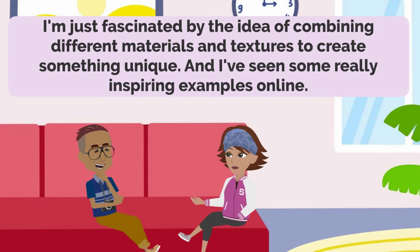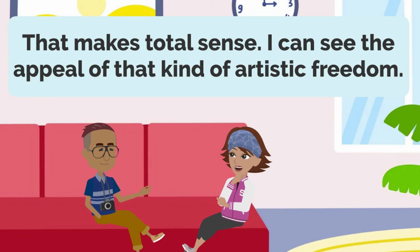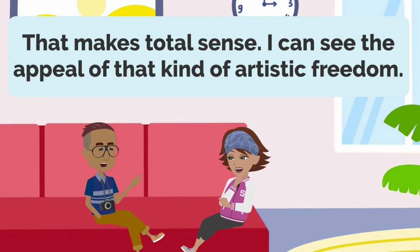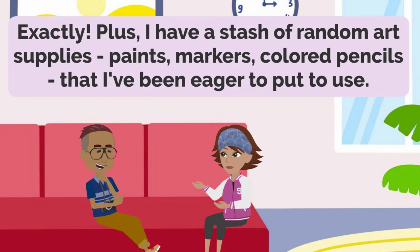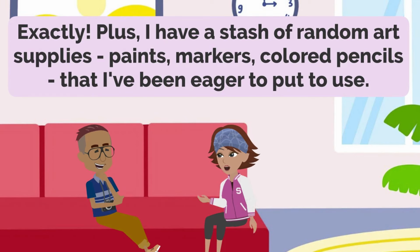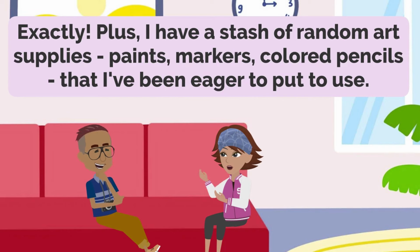What made you want to explore that? I'm just fascinated by the idea of combining different materials and textures to create something unique. And I've seen some really inspiring examples online. That makes total sense. I can see the appeal of that kind of artistic freedom. Exactly. Plus, I have a stash of random art supplies, paints, markers, colored pencils that I've been eager to put to use.